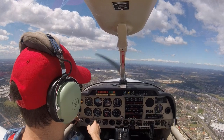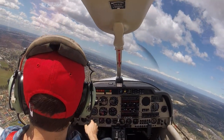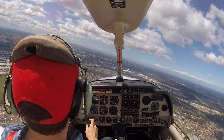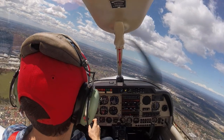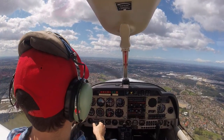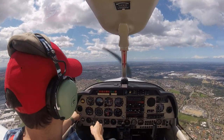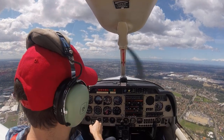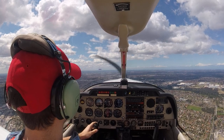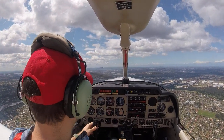Contact 270, main pad clear to land. Main pad clear to land, 270. India Sierra November, confirm contact tower 123.6. Contact tower 123.6 at Warwick Farm, India Sierra November. Sierra Foxtrot Romeo Tower, there is a Robin inbound doing the same. Join final runway 11 right. Contact tower Warwick Farm 123.6. Join final 11 right. Contact tower 123.6. Sierra Foxtrot Romeo. Thanks, Sound Tower, AMED 952, ready, Alpha 1.